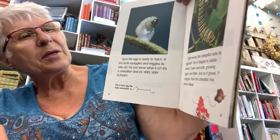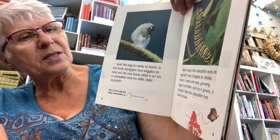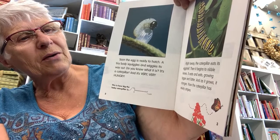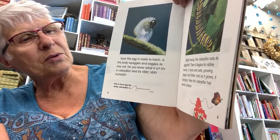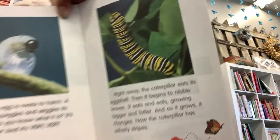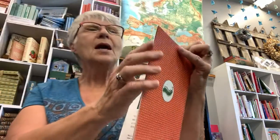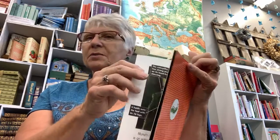Right away, the caterpillar eats its eggshell. Then it begins to nibble leaves. It eats and eats, growing bigger and fatter. And as it grows, it changes. Now the caterpillar has velvety stripes. And some of you may have done that in kindergarten class or sometime in school. And if you have, then this is all old information to you.